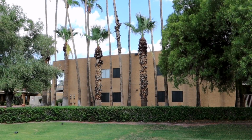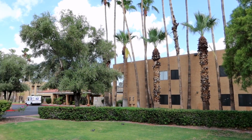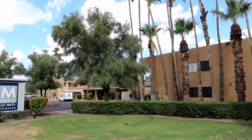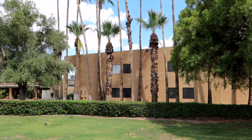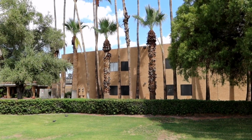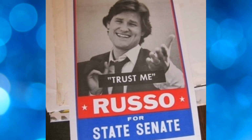Then his daughter comes into town and she's looking for her dad, because she's just talked to him and he's not here. They tell her that he's been off to Miami. But they have this plan to get people to come to the car lot, because Rudy Russo, Kurt Russell's character, is trying to raise $60,000 so he can buy his nomination to the state senate.